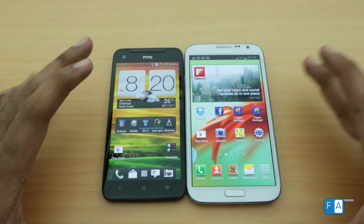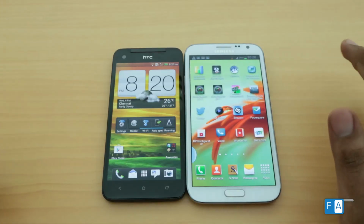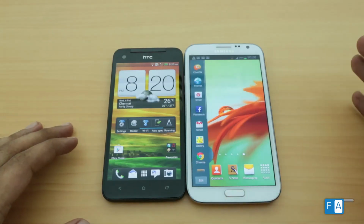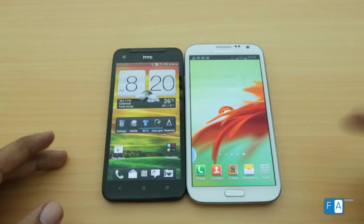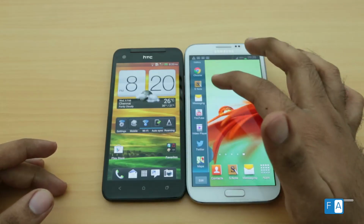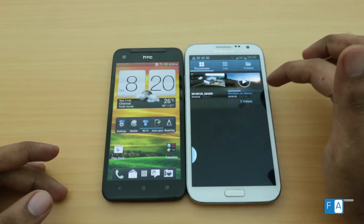As you can see, some things are cool on HTC Sense, like the animation for the date and the time and the effects for the weather and everything. It's pretty cool. It's pretty dull on TouchWiz. But in terms of productivity, Samsung has gone out and made a lot of features. For example, there is one feature called multi-screen or multi-view, where you can basically use the phone to do multiple things on the screen at the same time. For example, I'm going to be opening, say, the video player, and say I'm going to be playing a video.